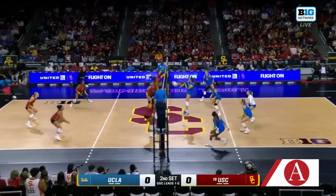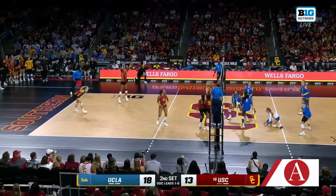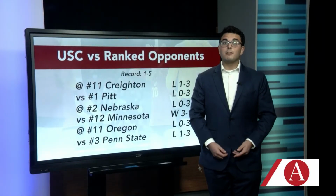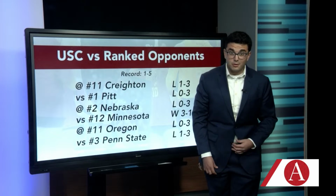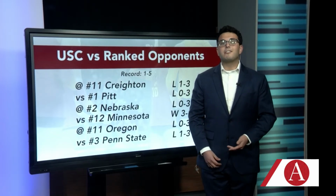The Trojans won a 5-set thriller at Galen Center on October 13th. Still, it's not all great for 21st ranked USC. An otherwise impressive season for women's volleyball has been tainted by its 1-5 record against ranked opponents. The Trojans won just 2 total sets in those 5 defeats, and worse, they've lost 2 straight, the first time that's happened all season.